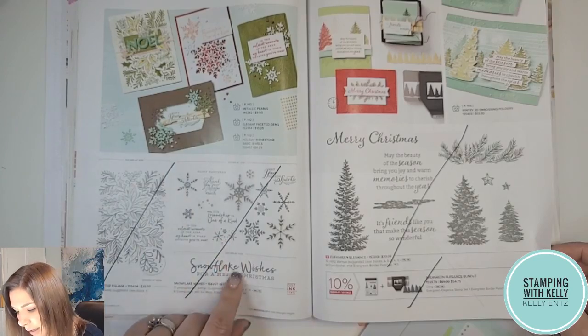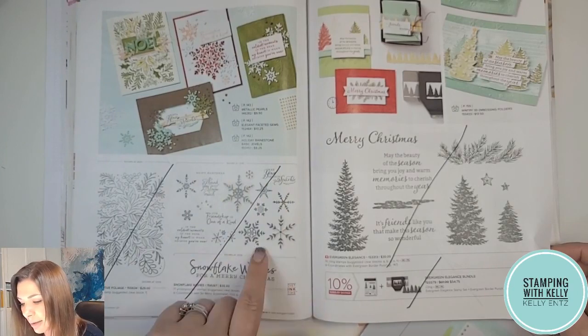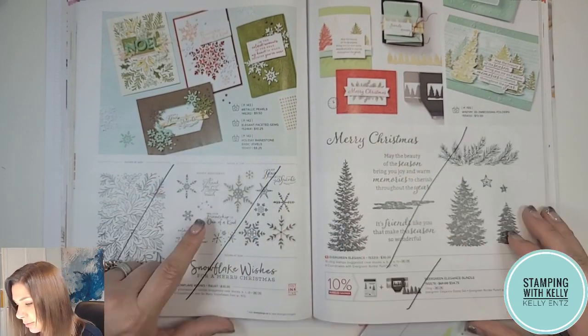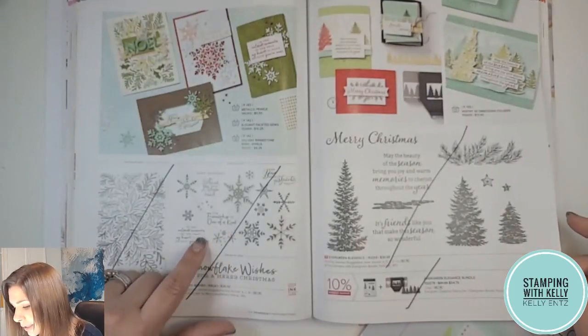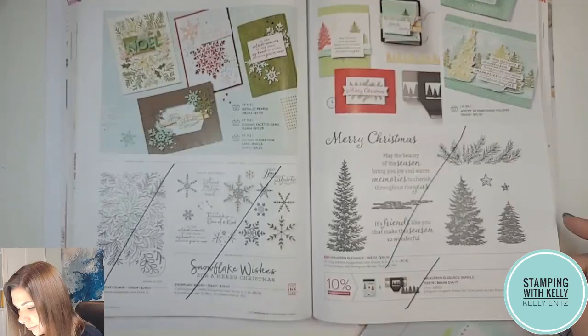This is shown at 100%. This is shown at 50%. This is a huge stamp set. When you open up the case, it's got 2 full sheets. So it's a really great deal. This, to me, is a big winner, also because of the sayings, too.